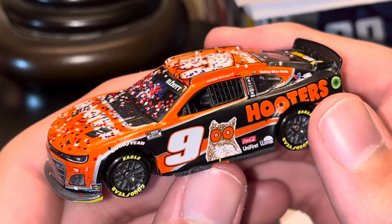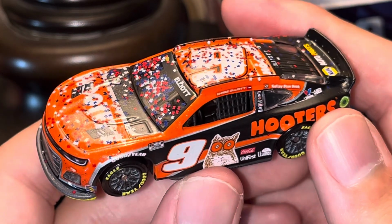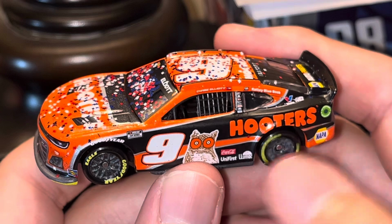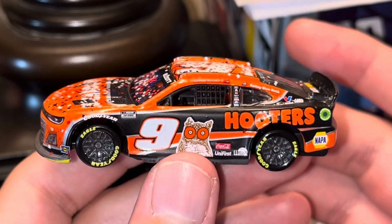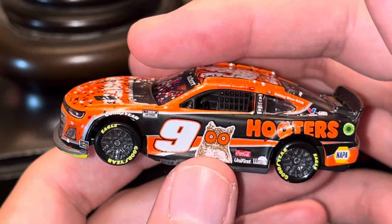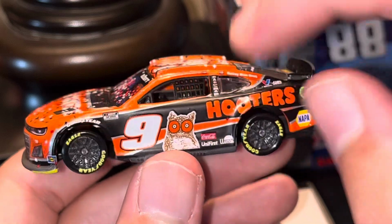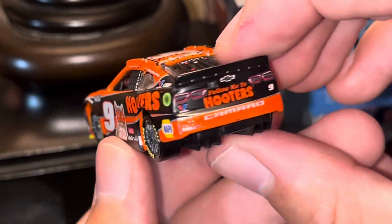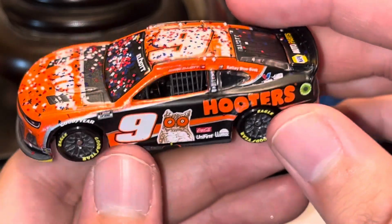But I think, and this is something a lot of people have said, looking at this car, a lot of people have been saying that this gives them Tony Stewart vibes, especially his early 2000s Home Depot car, because the orange is just so good. The orange and the matte black just look so great on this car. And that's actually something I just noticed.